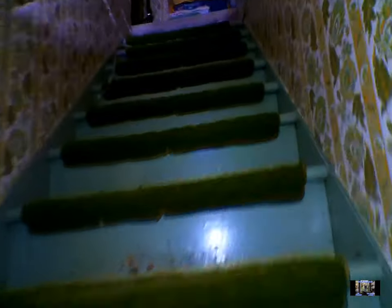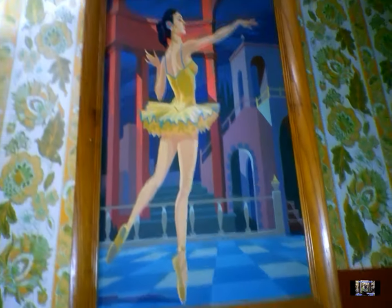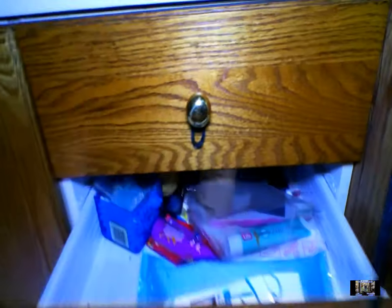Putting two and two together, that knocking that I was hearing must have been because I opened up the fridge. This old wallpaper. That's 90s. This carpet's 90s. Vacuum's 90s. It's a nice picture. We'll do the washroom first because it's quick. Everything's still left.